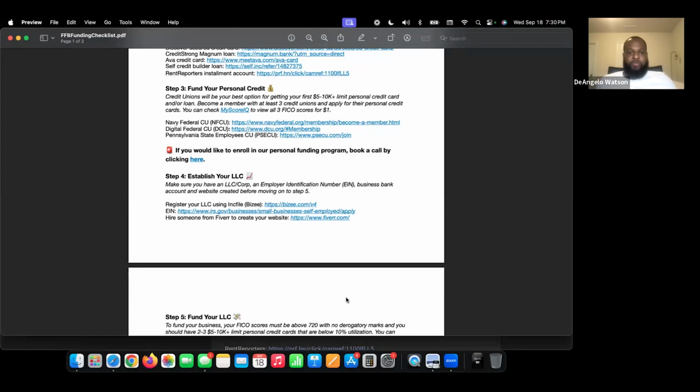So the thing is with business funding, banks are going to look at your personal credit and they want to see that you have established accounts, not authorized user accounts, but your actual primary account. So it's super key to go through the credit unions, because if you go through a bank, most times you'll get approved for like a $250 or $500 credit card. It's not much you can do with that.